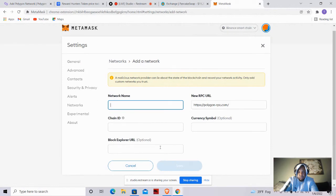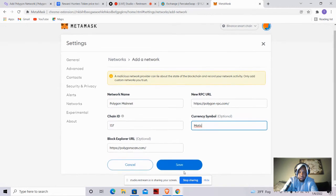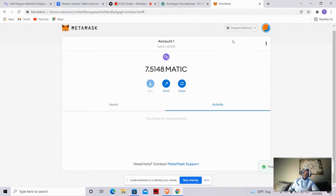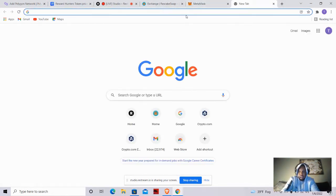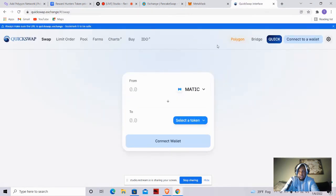So we come here, paste that. Network name is Polygon Mainnet, 137 and Matic. Yeah, this network got a whole nother network. Boom, we on Matic now. You understand what I'm saying? I'm going to show you all the other exchanges. So now for Matic, you got QuickSwap exchange. Now we're on the QuickSwap interface.